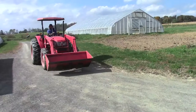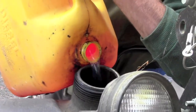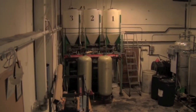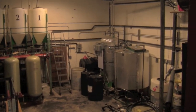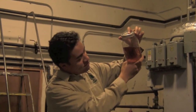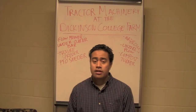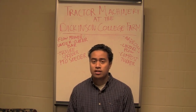The College Farm owns and operates 2 diesel-powered tractors. The tractors run on biodiesel that is produced at the college's student-run biodiesel shop. Students at the shop collect waste vegetable oil from the cafeteria, local restaurants, as well as the community center, bowling alley, and golf course at the Army War College. They are then able to convert the waste vegetable oil to biodiesel, which can then be taken to the farm and used in the tractors.